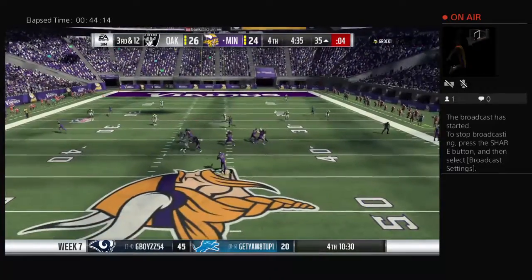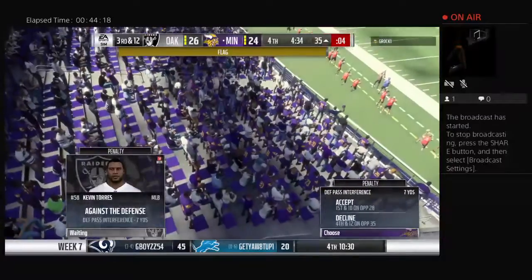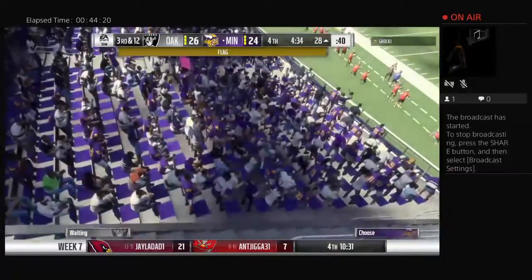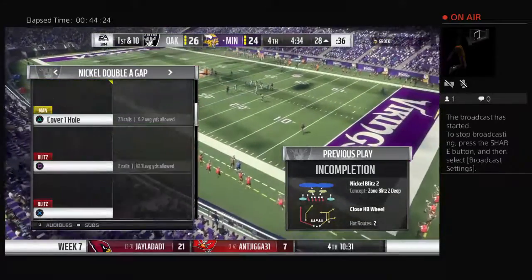Third down. A shot here for Dalton. That's incomplete, but there is a flag down, so hang on. A big call coming on third down. This home crowd, they're happy with that call.